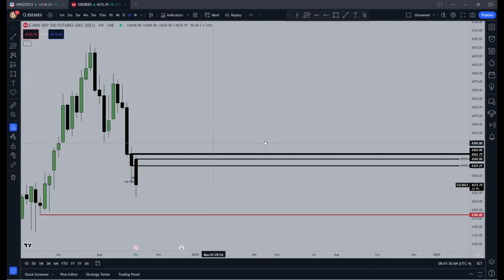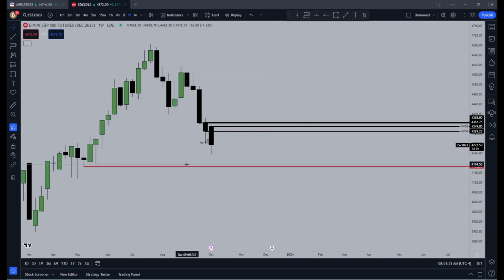This is a weekly chart on the ES. This is my ultimate draw, and the reason is because we've already taken out this low this week, which we did not do last week. We didn't take out that low. Now we've taken out that low, and we're coming on to this low right here on this candle.